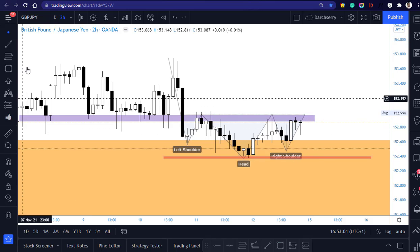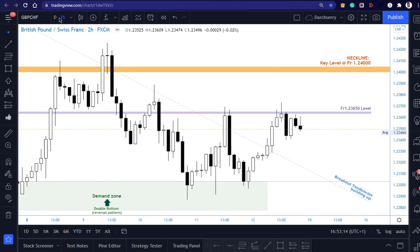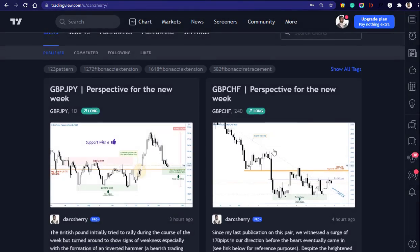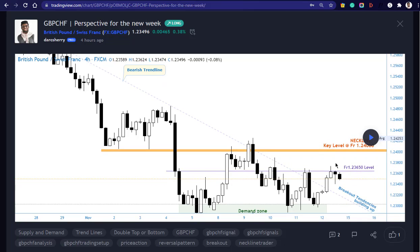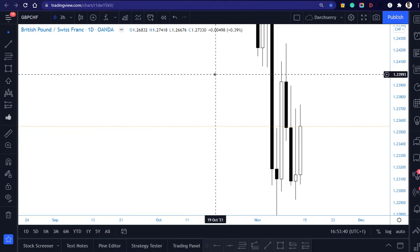So that being said, I would be moving on to GBPCHF. On GBPCHF, I am having a bullish bias, and why is that? I cited a reversal pattern building up on my 4 hours chart in the form of a double bottom, which to me is a very strong reversal pattern.